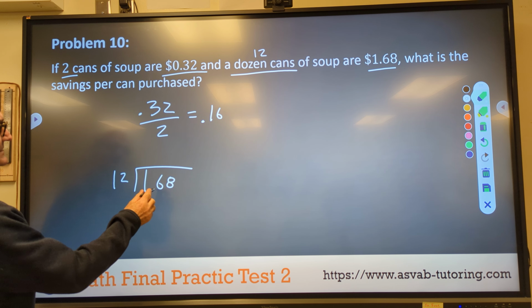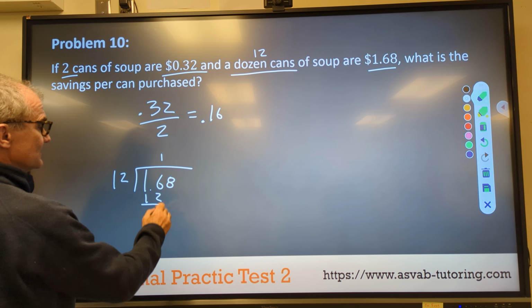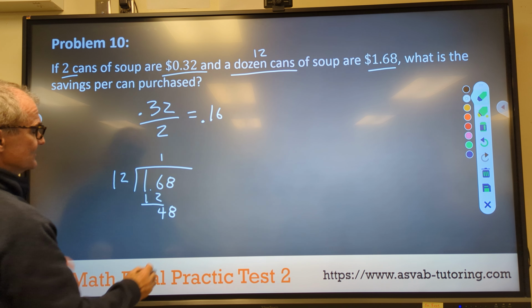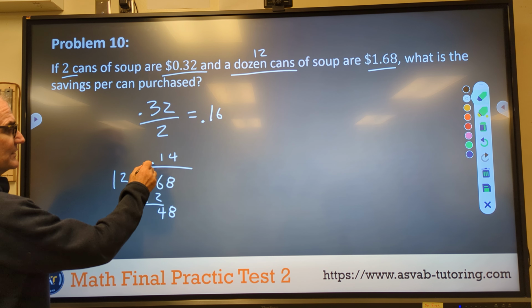12 goes into 16 one time. 6 minus 2 is 4. Bring down the 8. 12 goes into 48 4 times. Decimal place goes straight up here.